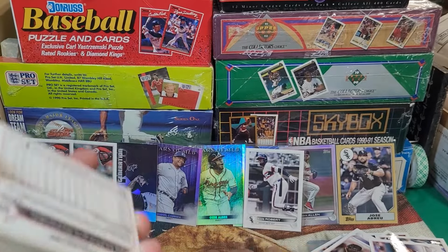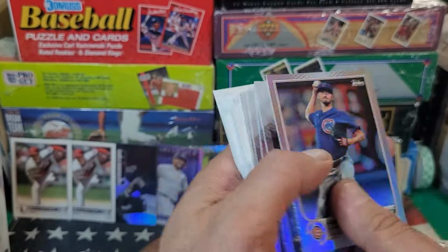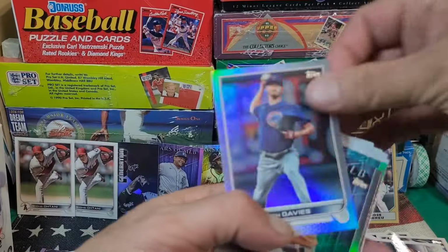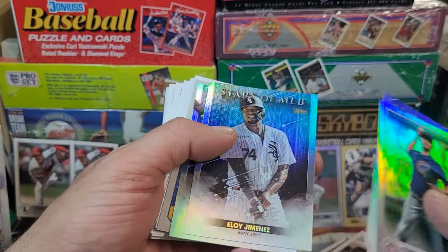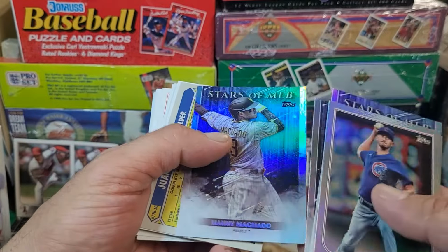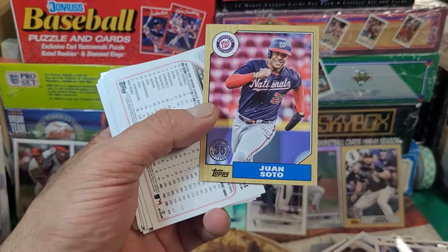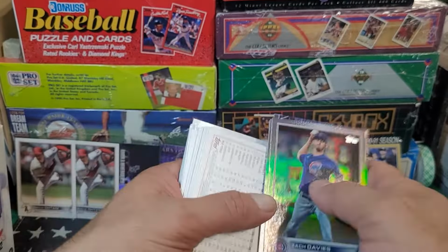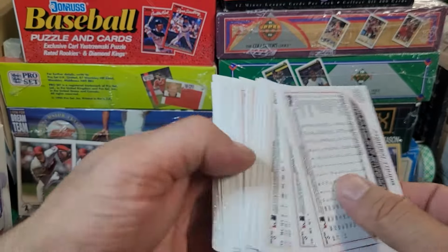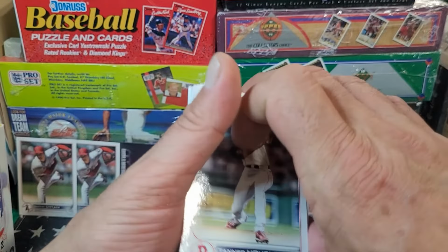Now we go through stack number 2 of that. And we got ourselves a bunch of insert cards here. Who we got? Altuve, Corbin Burns, Eloy Jimenez again, Manny Machado again, and a Juan Soto. Sweet. I'm actually going to start putting together a PC of Juan Soto. You know what, he's young and all, but I just like the way he approaches the game. He's definitely a fun player to watch. There's another one.